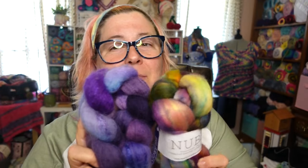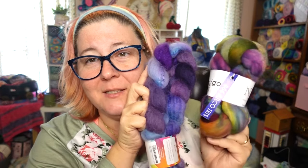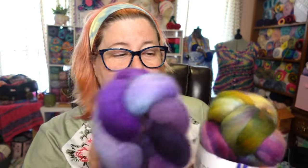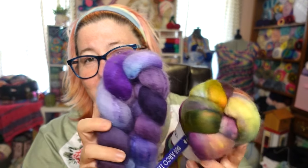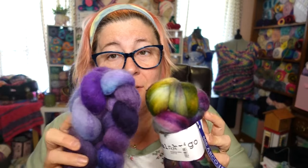And it would blend beautifully with the purple that I bought yesterday. So that is why I purchased this, because it kind of bridges the two of them together and adds some more colors and depth to this one. Now this one has silk in it and the Malabrigo is just merino wool, but I literally bought blended yarns. I don't see why these can't be blended together, or if not blended, I don't see why they can't be plied together.